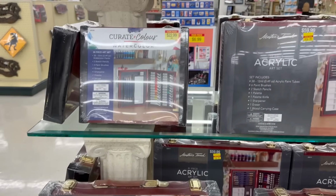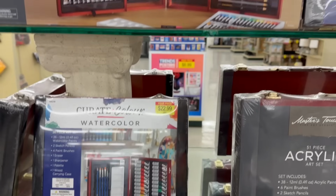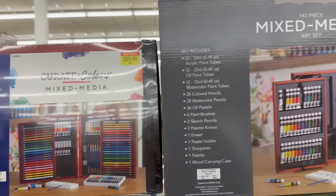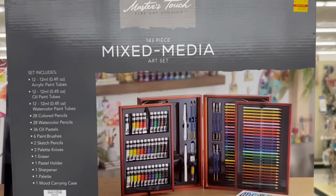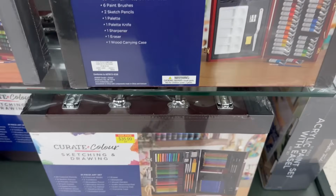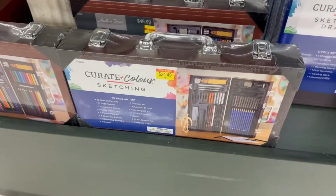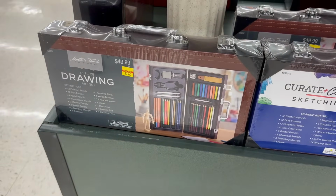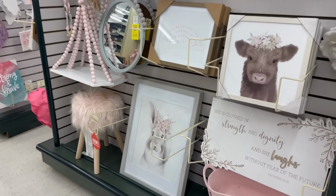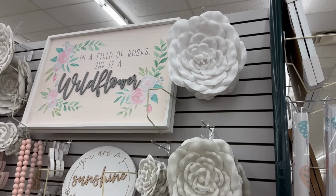Beautiful. Over here is some nice art sets that they have. They have acrylic painting sets, watercolor, drawing sets, multimedia ones. I think these are actually really good to grab. And they're in nice wooden containers or boxes. So those are really nice for sketching and drawing. So they've got a great set of kits. I'm loving this area. All these pictures, these displays, gorgeous.